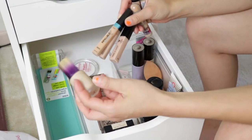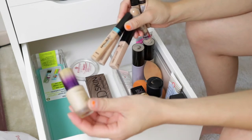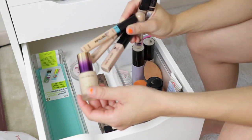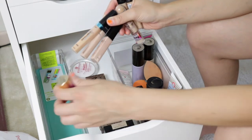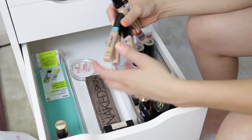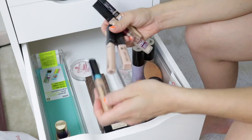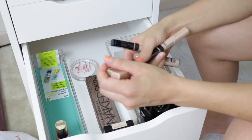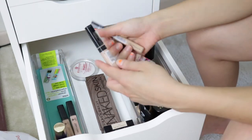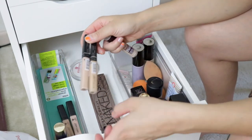I'm gonna try to exchange this one for the creaseless concealer by Tarte, because I really want to try it and I hate this one. So I'm just gonna keep it in here for now. These are my Wet n Wild ones. Those I really like, so keeping those. The Maybelline Fit Me ones are really nice too.